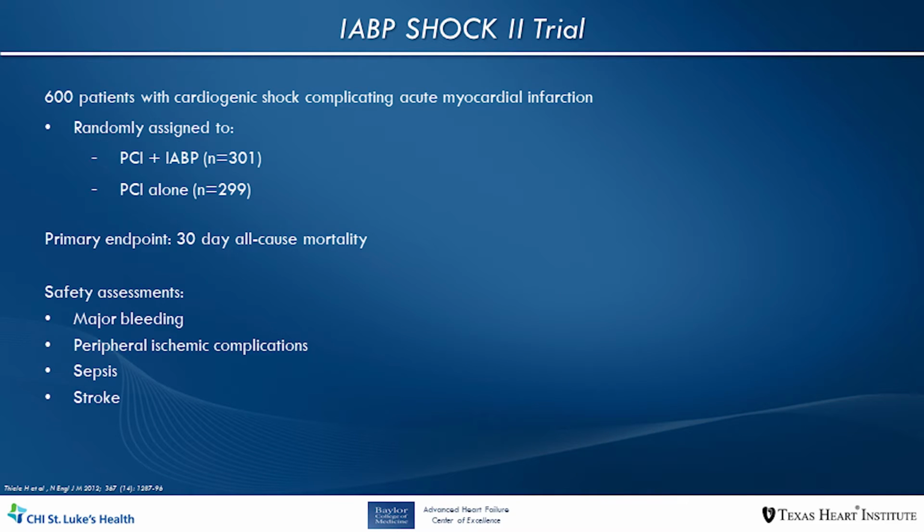This was a large randomized trial. There were 600 patients with, again, cardiogenic shock complicating acute myocardial infarctions. Patients were again randomly assigned to PCI plus balloon pump support versus PCI alone. The primary endpoint was 30-day mortality. There were some safety endpoints looking at bleeding, peripheral ischemia, sepsis, and stroke.